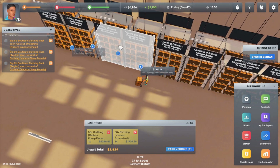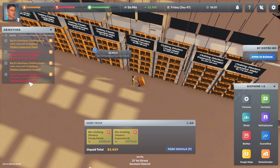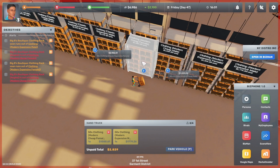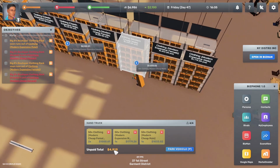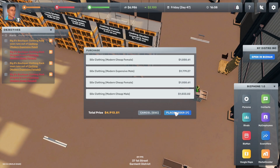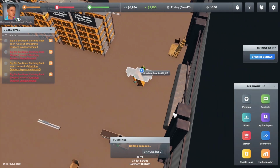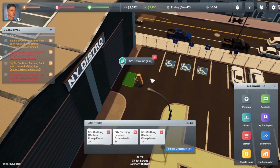Yeah, because we haven't got any classic clothing, have we? It's all modern stuff. Oh, we are completely out of modern, cheap female clothing. We'll buy another one and then buy some modern male stuff. 4,913. 5 grand. Do you know what? It's fine. We need it. Place that order. Thank you so much. We are now significantly poorer than we were.